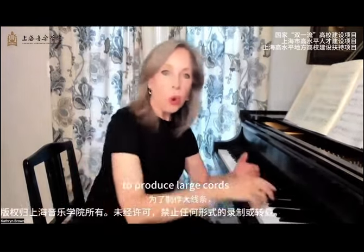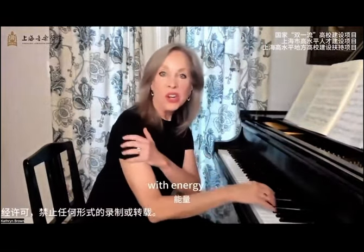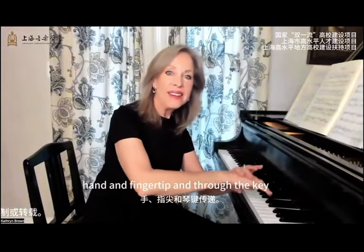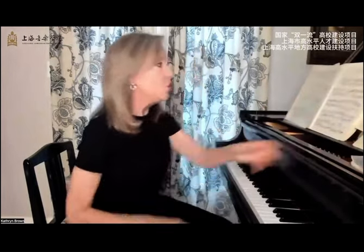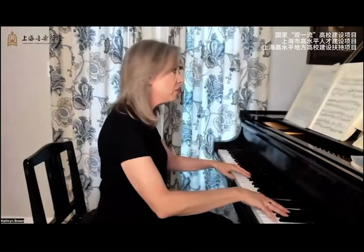To produce large chords, we need the support from the shoulder with energy, and support traveling through the arm, hand, and fingertip and through the key. An excerpt from Brahms' first sonata shows these big chords and the use of the shoulder mechanism.